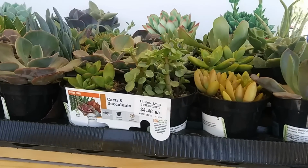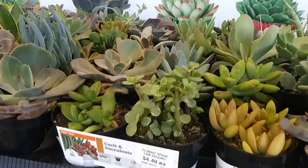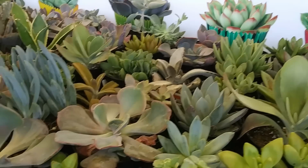And they had some 4-inch pots here for $4.48. Nice selection of them, really pretty colors. Again, very healthy.